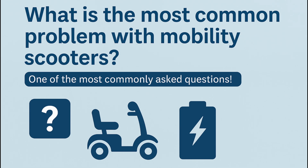Next, what is the most common problem with mobility scooters? Another great question. The most common issues we see are related to the battery. Either it won't hold a charge or the scooter loses power quickly. This usually comes down to battery age, improper charging habits, or storing the scooter in extreme temperatures.